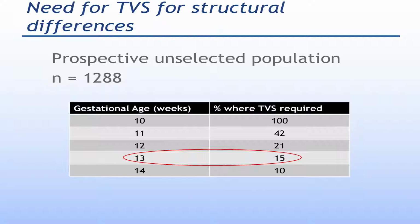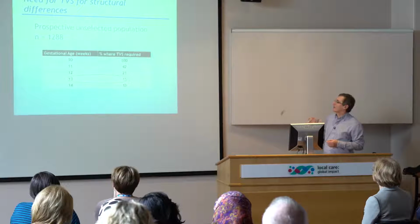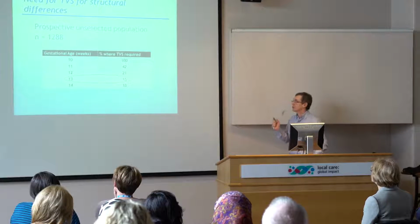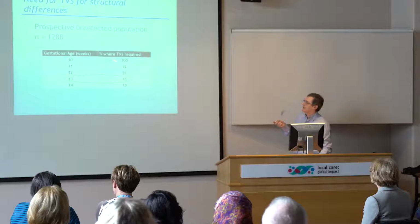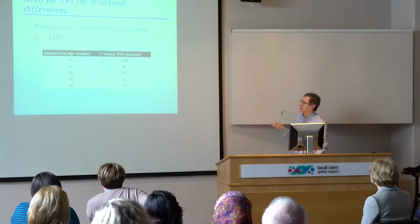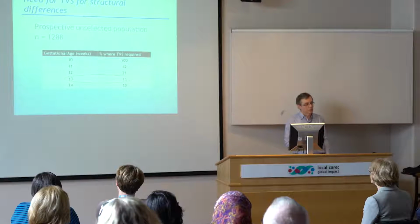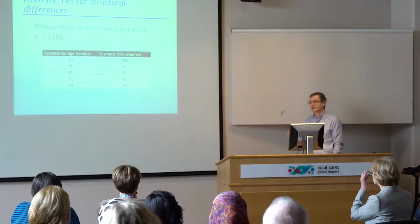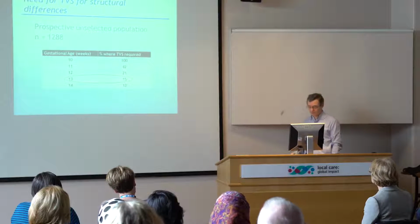The same group looked at the need for transvaginal scanning for structural differences and looked at an unselected population of 1,200 people, and basically they performed transabdominal and transvaginal scans on all of these women. Transabdominal scans, and if they couldn't see all of the features, they performed transvaginal scans. And you can see that from 10 weeks to 14 weeks, the need to perform an additional transvaginal scan changed from 100% to 10%. And they suggested that the key time is somewhere here, at 12 to 13 weeks. So if you do a detailed scan in the first trimester, around 12 or 13 weeks, then it seems that you're much less likely to need to do a transvaginal scan as well.